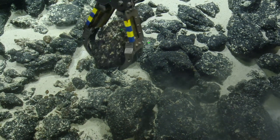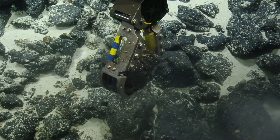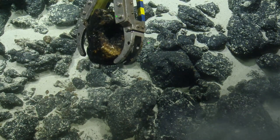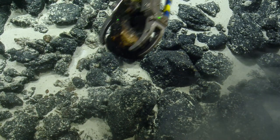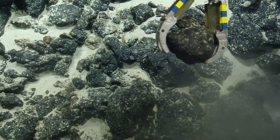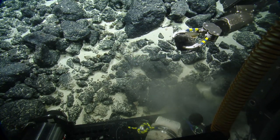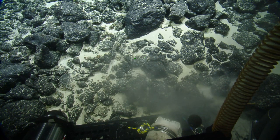Are we going forward or starboard? Starboard. Let's keep those forward ones open for goodies. Starboard. Light change over to sample. Thank you. Got the pictures. Okay. Zoom out. Swap over to sample, yeah? Yeah.